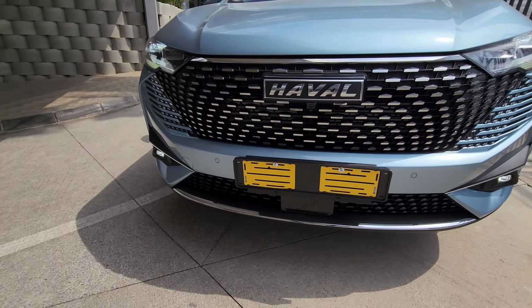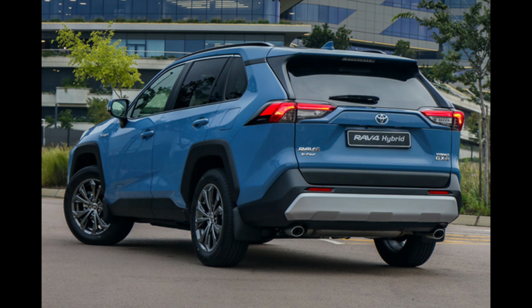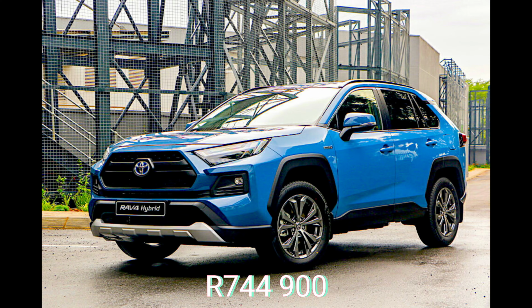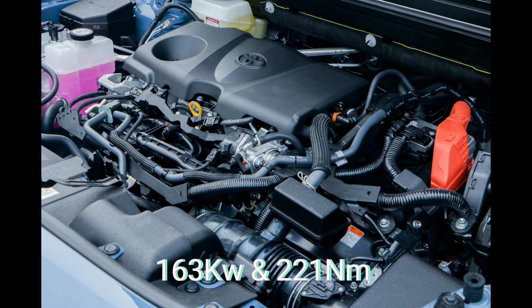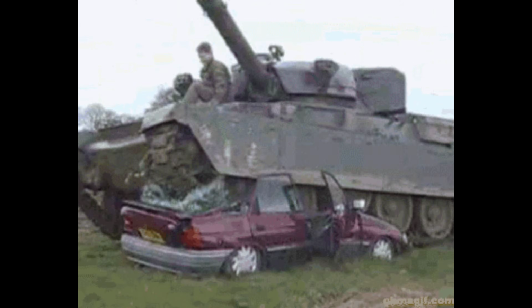The closest competitor to the Haval H6 Hybrid is the Toyota RAV4 Hybrid E4, which has way less power, coming in at 744,900 with a power output of 163 kilowatts and 221 Newton meters of torque. The H6 Hybrid will murder this car and eat it for breakfast.